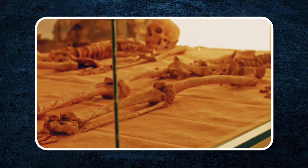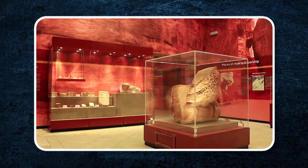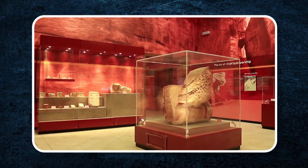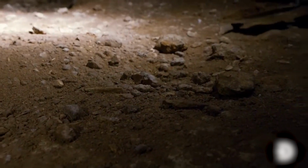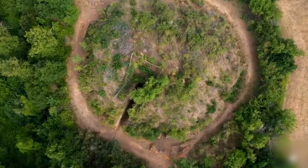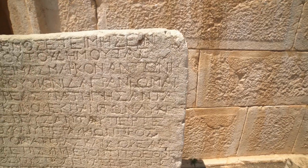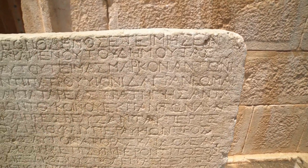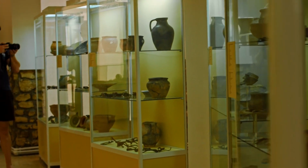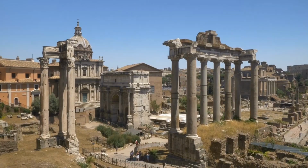Museums and educational programs that display these artifacts play a key role in making history accessible and engaging for the public. When people can see and touch objects from the past, it makes history more tangible and relatable. Instead of reading about ancient civilizations in books, they can experience these cultures firsthand by viewing the actual objects that were part of people's daily lives. This helps bridge the gap between the past and the present, making history come alive in ways that are exciting and educational.